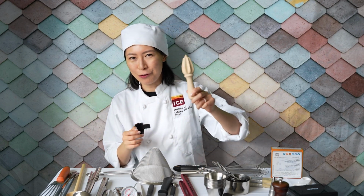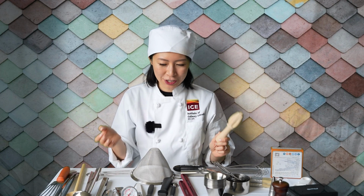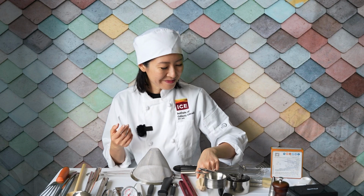So this is a reamer, something that out of all the things that were introduced to me today, I did not know the name of. You kind of guess, oh yeah, this is a fish spatula or a fillet spatula, right? We don't really use it, but you can guess what it is. But no idea why a reamer, right?